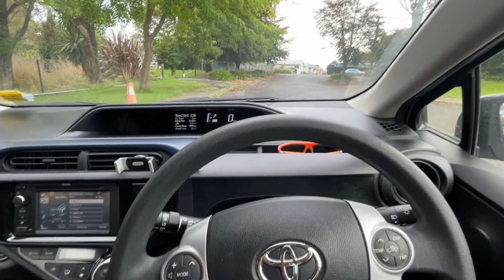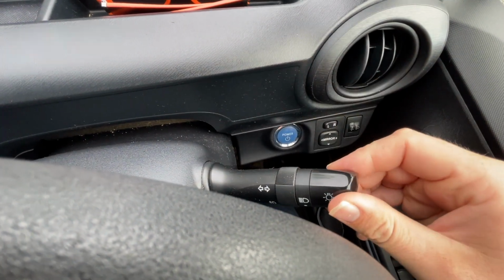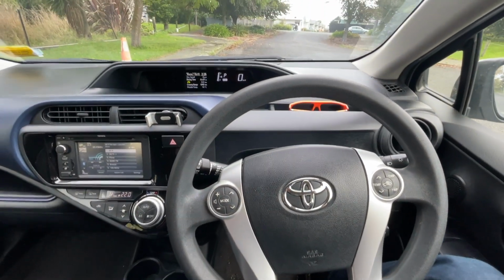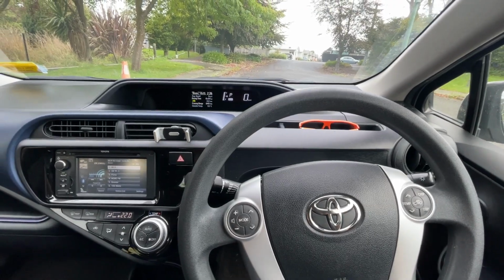2 most annoying things about this car: you have to turn the headlights off manually. There's no auto off when you open the door, which drives me nuts. I had a 90s Camry with my first car and that had the automatic lights. I don't know what they were thinking here.